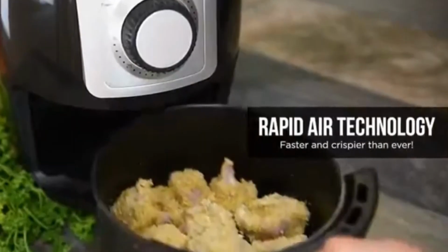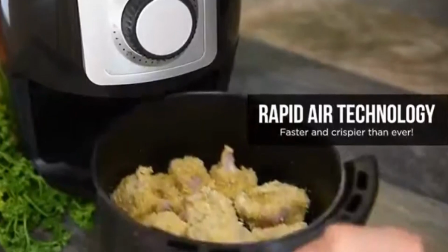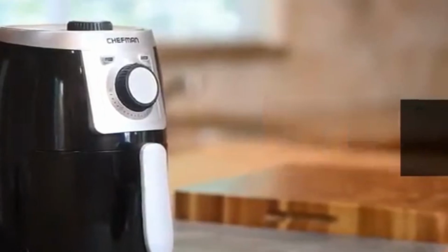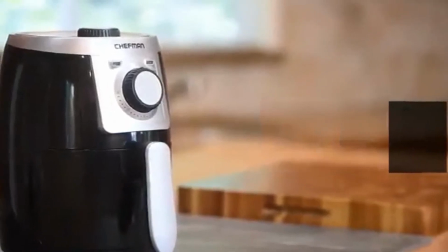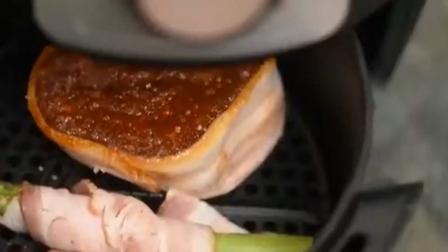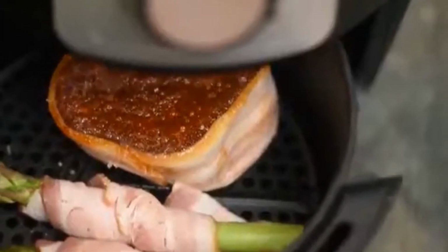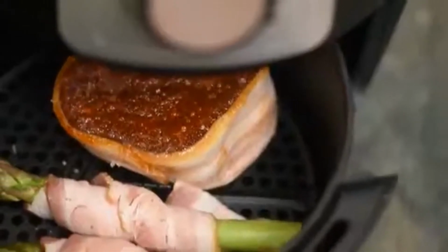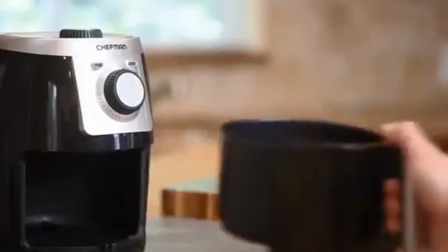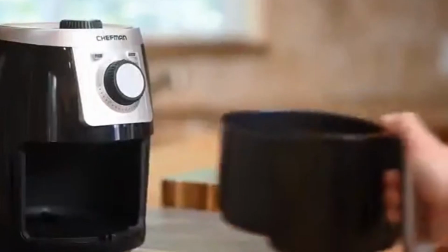The temperature ranges from 200 degrees Fahrenheit to 400 degrees Fahrenheit, and that's why you can cook at your preferred temperature and achieve a crispy, healthy, and fried finish with little to even no oil. Using rapid air technology, it can fry with 98% less oil than conventional fryers. It also features manual temperature control and a 60-minute integrated timer which allows you to air fry everything from frozen food to leftovers, and even reheat the dessert of yesterday.